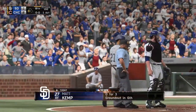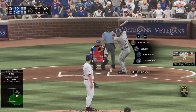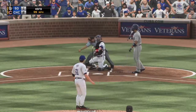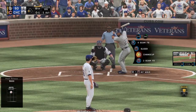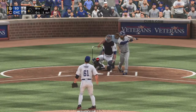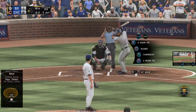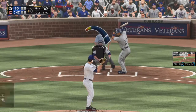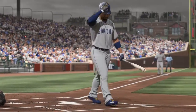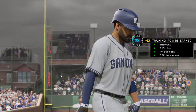Matt Kemp will stand in for the 4th time now. Still looking for one, first hit of the ball game. And he's not the only one either. This has been a great pitching performance so far, and they've had these guys chasing. Let's go. Let's go. Swing and a ball chopped foul right at home plate. Struck him out. And now they'll likely need a base hit to get that runner home from third.